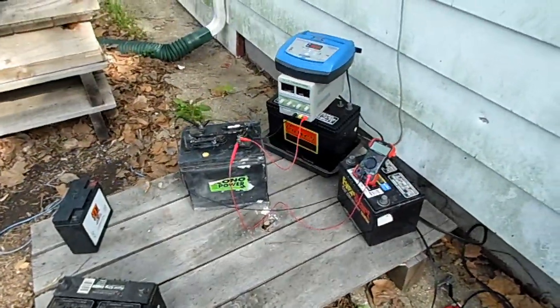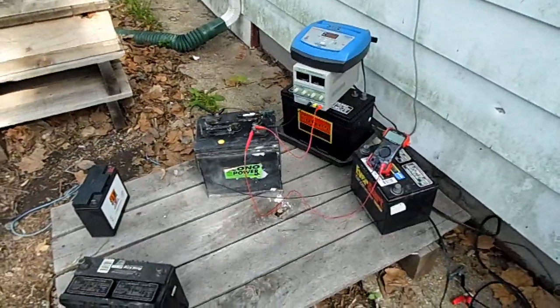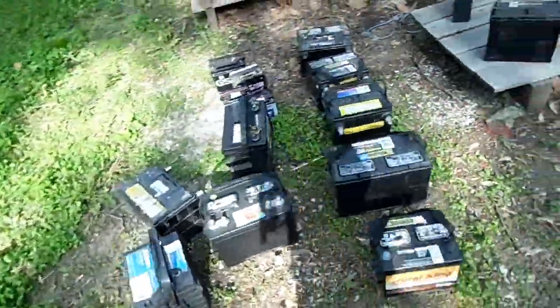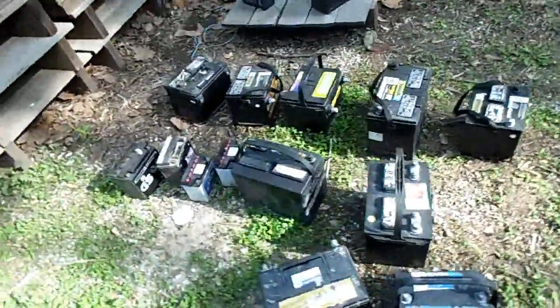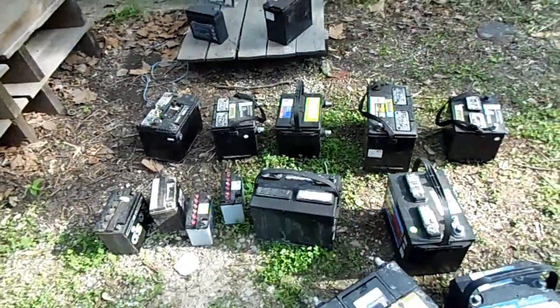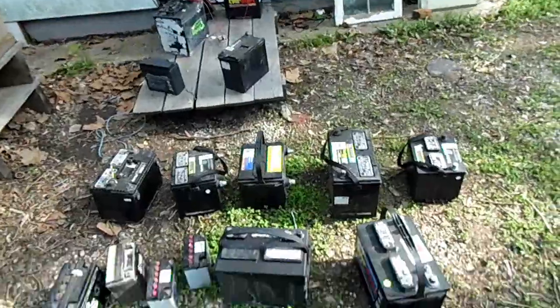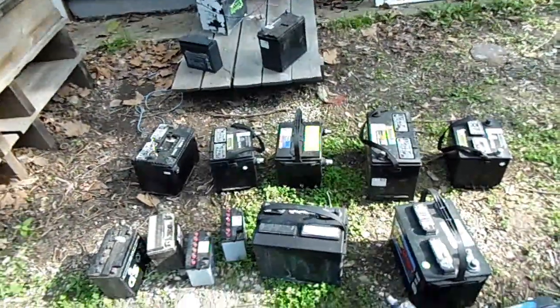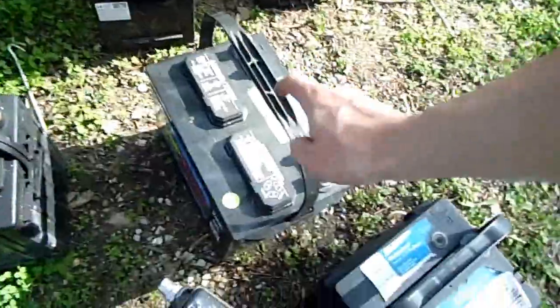So I've been working on some batteries, and then I decided, you know what, I'll just work on all of my batteries. So I've been trying to figure out how many batteries do I have, and holy shit, I have a lot of batteries. Didn't realize I had this many. These are pretty much all from the recycling skid at Rural King, so they're all dead batteries. Or not dead, but they're all used. About 80% left in them, except for this one. This one's brand new.